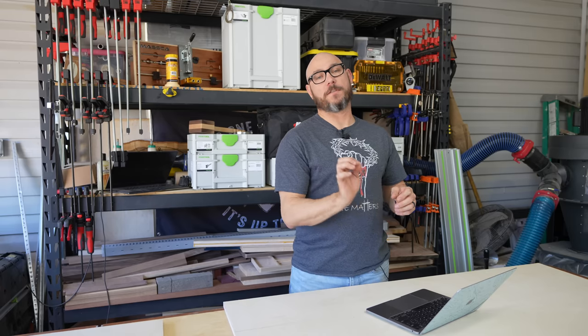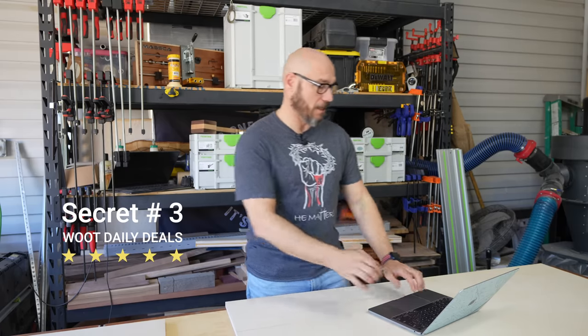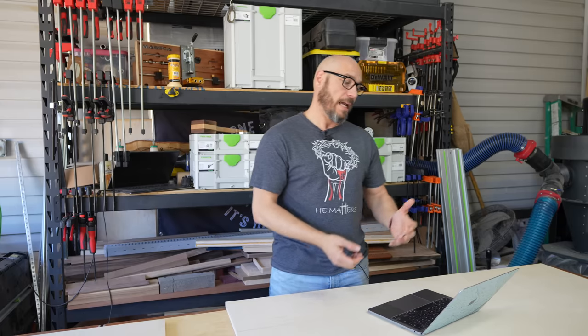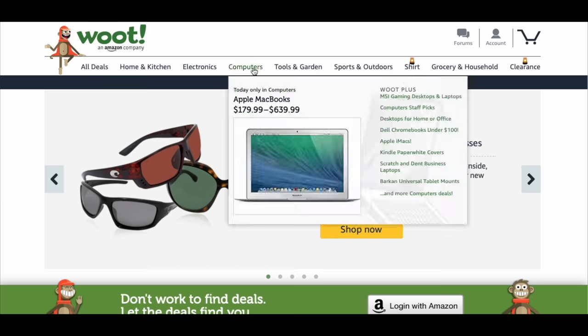You have to find the specific tool you want. It takes a little effort, but you can save a lot of money doing it this way. There's actually a website I check every day. It's called Woot, and I've checked this for years, actually before Amazon owned it. If you don't know, Amazon owns Woot.com, and while, yeah, they sell mostly electronics on there, you'll look up here, there's a tools and garden section.